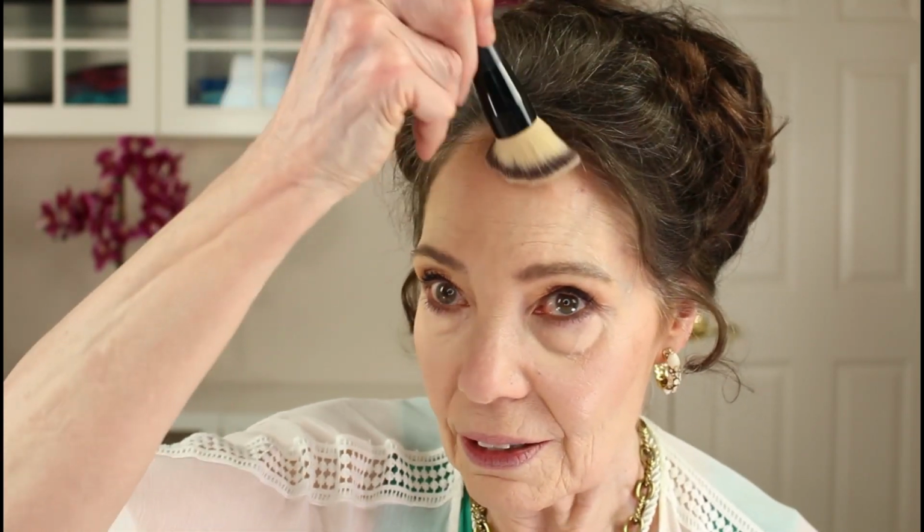Probably got a little too much up there, but we can fix that with my foundation brush. So what I'm going to do is take my foundation brush and go over the edges, both on the jawline and along the lower area of my face and across here, which is where I really need to blend it in a little bit more. There is still a little bit of foundation on this brush, which is why it works so well, just along the edges of the contouring to really make sure it's blended in.